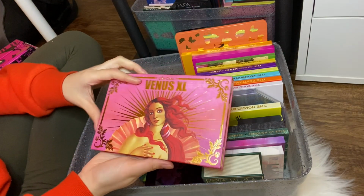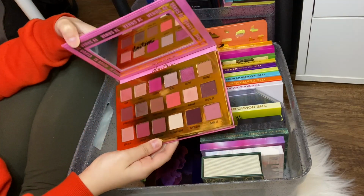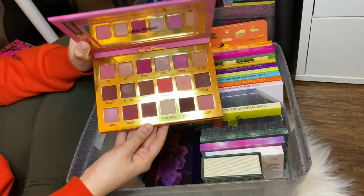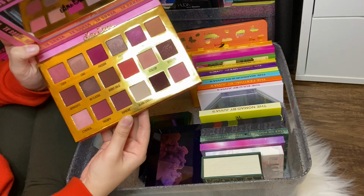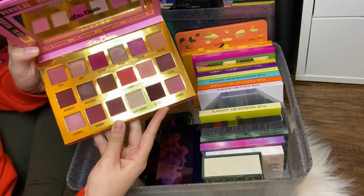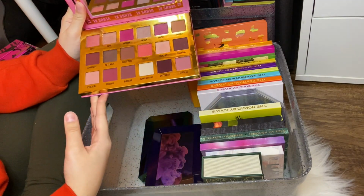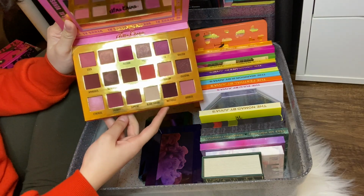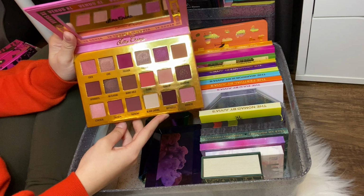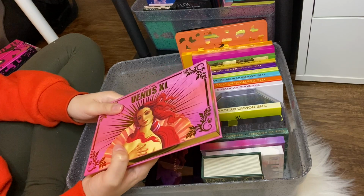Anyways, this is my Venus XL palette, and even though I really like this palette a lot, I don't know if I want to declutter this. I haven't reached for it in a while, so I feel like I should. It's a really pretty palette, but I think I have all of these shades elsewhere, and I won't miss it if it's gone necessarily. I hope not, at least. I'm going to put it to the side as a maybe, and then I'll come back to it at the end.